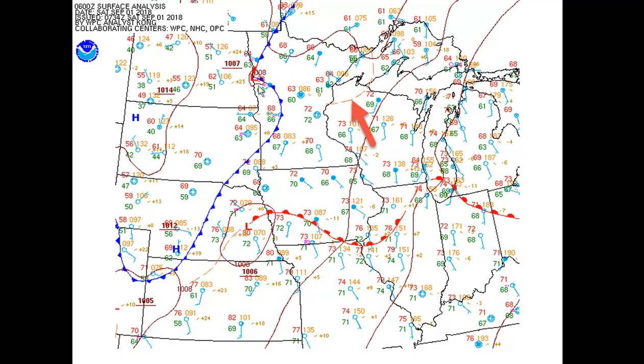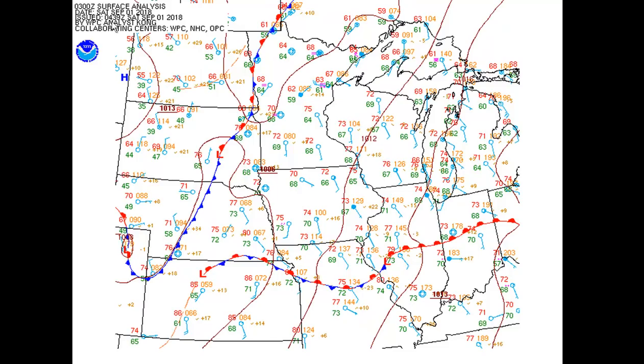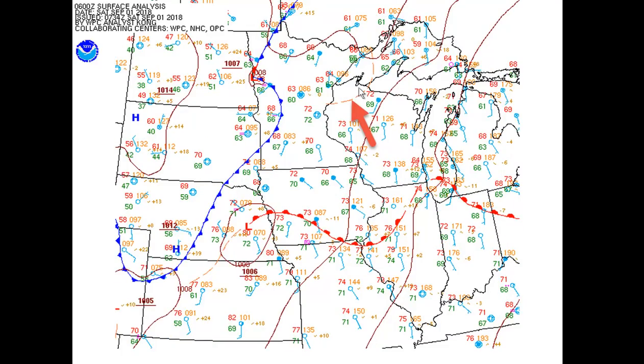You can see this is valid 3 hours later at 6Z. There was a trough analyzed here. This dashed line is a surface trough. Normally that shows some kind of boundary or wind shift. Perhaps in the previous 3 hours at 3Z the analyst did not necessarily see that, but at this point in time they finally picked up on it. And again, it may be due to some of that convection moving out of the Duluth area, but certainly extending out into here.